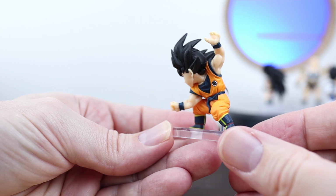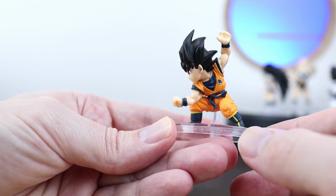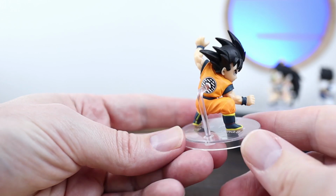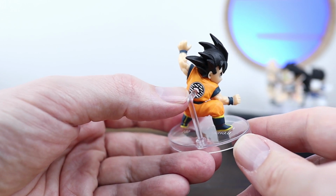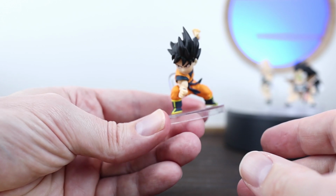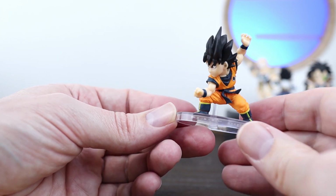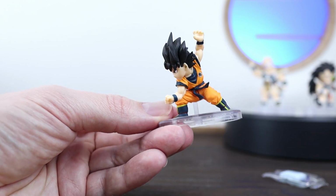Okay, doesn't he look cool there? Love how he's got the belt swept up and his hair slicked back as well. He looks really nice. A little bit of a shame that the stand goes strictly into where the symbol is on the back, but besides that, he looks awesome. He looks really good. So let's check them all out together.